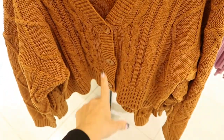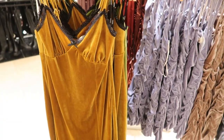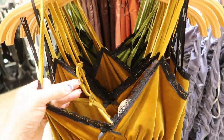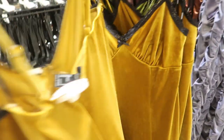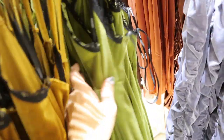And these are $24.99. New cropped sweaters. So these have the buttons, V-neck, drop sleeve. And then that's what the wrist looks like. Has the same ribbing at the bottom. And then that's what the back looks like. I'm only seeing this rust color, and these are $24.99. Also new are these midi length velvet dresses. So this has the adjustable straps, the lace trim with the little bow, and then on the slit it has that same trim. Really nice and stretchy. That's what the back looks like. So it does have that seam. Comes in the gold and then also in the green. And these are going to be $24.99.